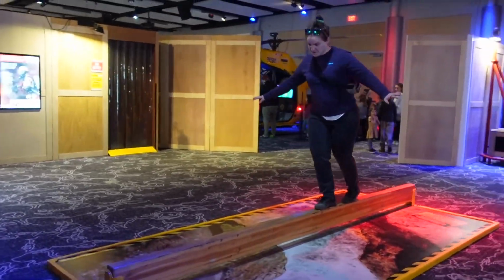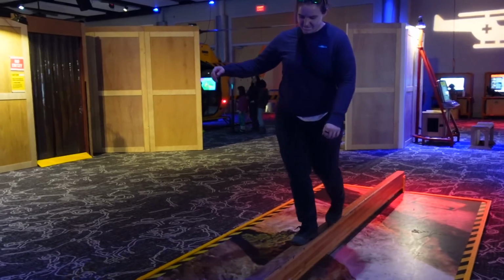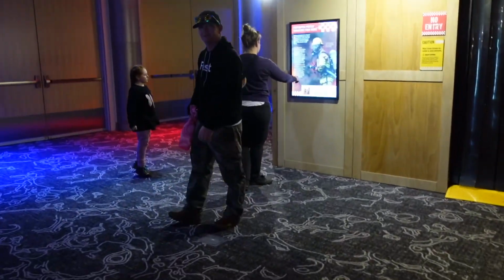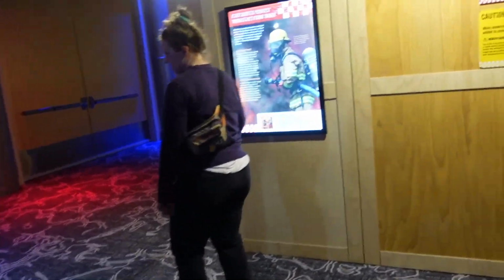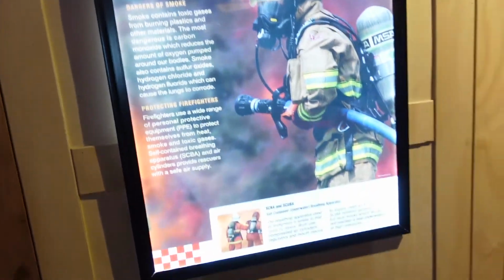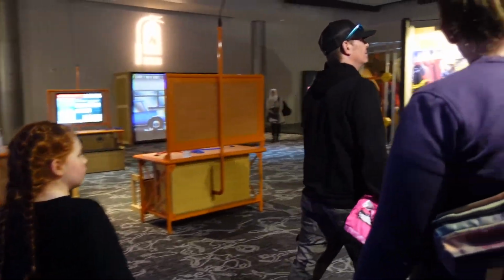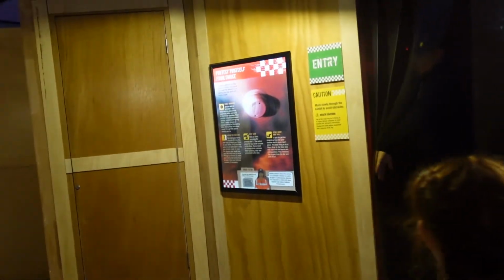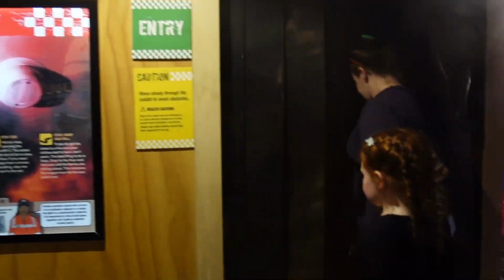Here comes the paramedic. Look at that. PPE? You and I put on PPE when we're gonna do firefighters. It's teaching all about fire rescue, how to protect yourself in a fire. Here we go.